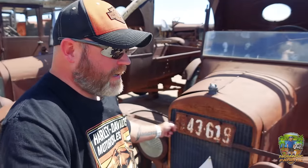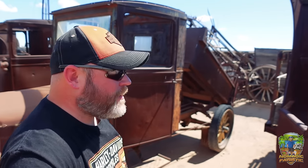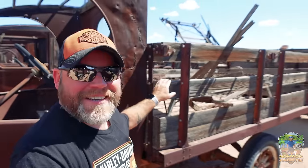This is incredible. It's just rows and rows of antique, rusty Model Ts. Some of these might be Model As. All of these are Ts. Look, that one's even got a dump lift on the back. All sorts of different uses for these Model Ts. I like this wooden deck on this one here.